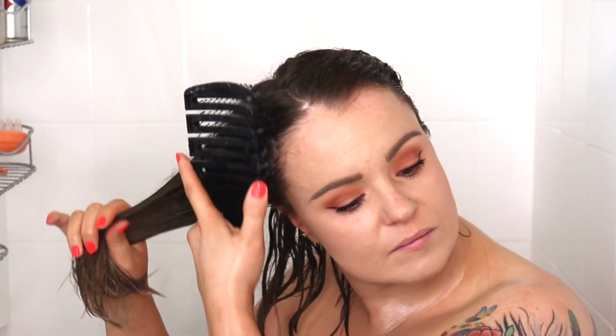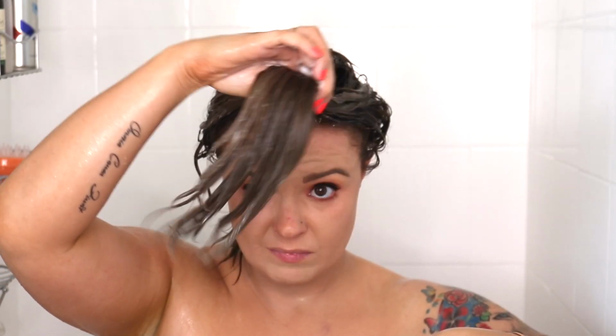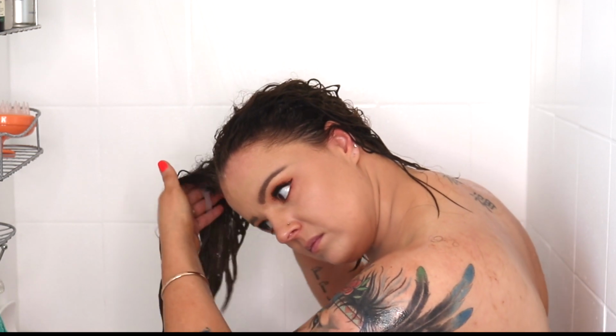Again, always starting at the bottom lengths of your hair and then slowly working your way up towards the roots as you go. Never starting from your roots and going in the opposite direction, because we want to minimize as much breakage as possible when we are using a brush in our beautiful curls. So you can see here exactly how much product I'm using in my hair to make sure that we get all of those tangles out and protect my hair as I go.